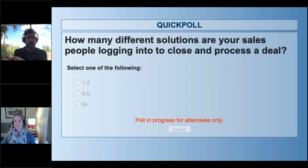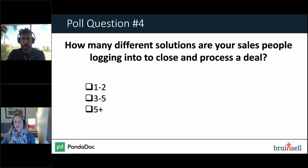I was wondering, what do you guys normally see? What do you recommend actually when you're looking to do an implementation? Is there a number of tools you want to see people use on the sales side? Is there a way that you try to either confine or limit that so it doesn't become too much? I mean, yeah, for sure. We want to see it usually as low as possible. As few tools as possible to really drive adoption and minimize the risk level.